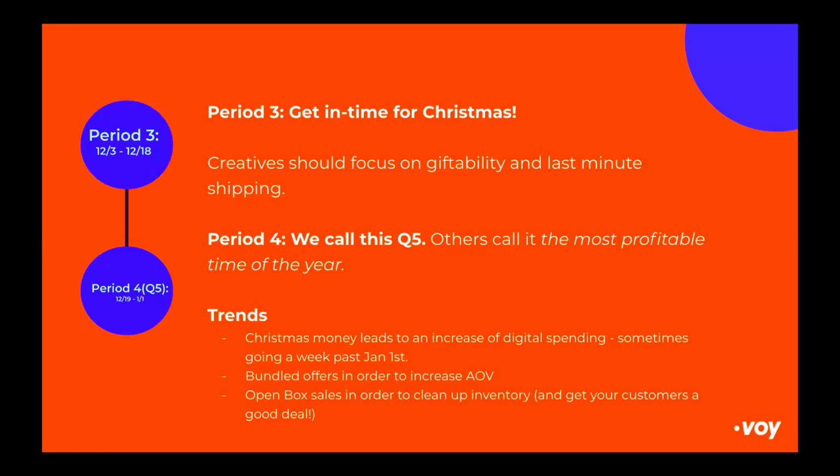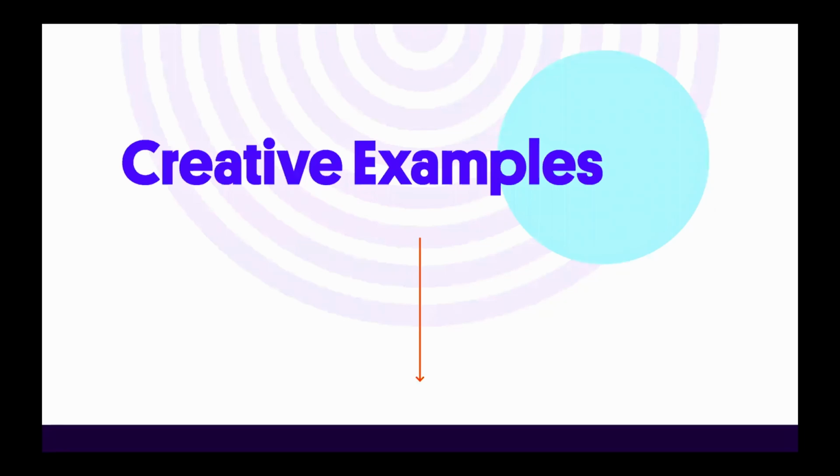Period four, we call Q5. Be thinking about the trends that you want to have: bundled offers, open box sales to clean up inventory, and then Christmas money. Those are keywords or angles that you could be thinking about for your Q5 creatives. And now we'll show you some examples that we've done, so you can see some ideas. If you want to do some of this, talk to your strategists, talk to your art directors, and we can also do them for you.